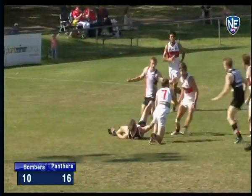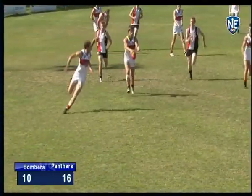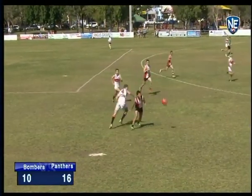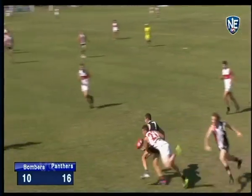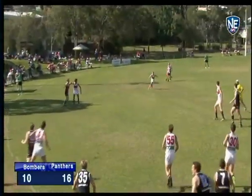The ball might come away to Howard here. Gets off hands and knees, goes over the top. Now the ball's away. They go to half forward, looking for Pullman. Turns around. Buntain's right there with him. Now Buntain's got the ball. He shows it around. Gets a quick handball away. Here's Wallen. Well wrapped up in a tackle that time. Russ can get the ball away.